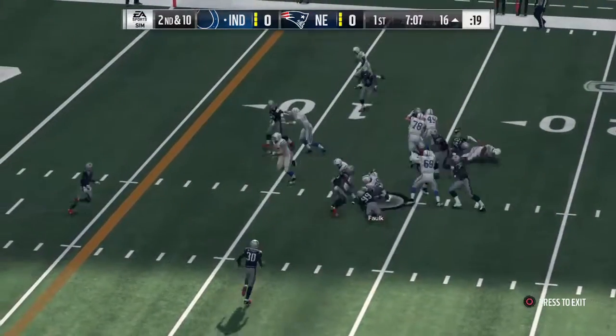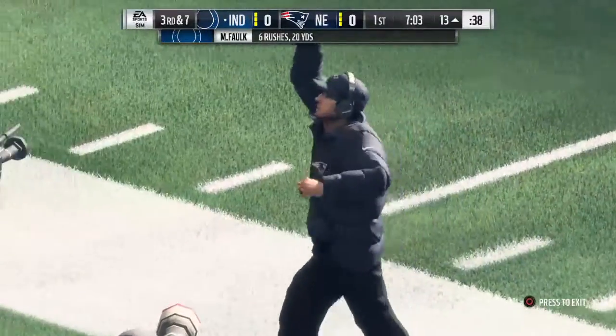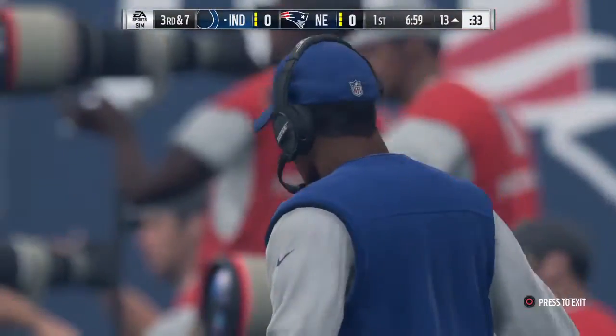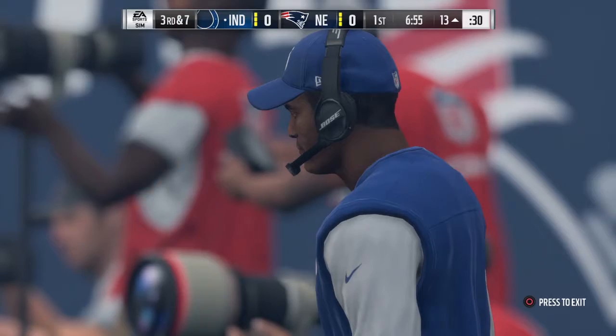Now a handoff here to his running back. And they get to him quickly here as he stopped right around the 13. Calling about a gain of 3, and they'll be looking at a 3rd and 7 coming up. Pretty good little two-play sequence there. You force the incompletion, then a very short pickup.